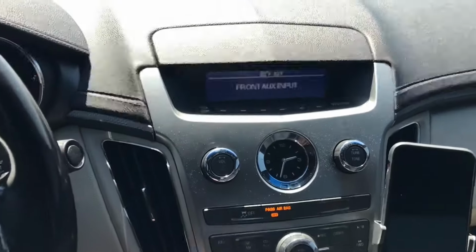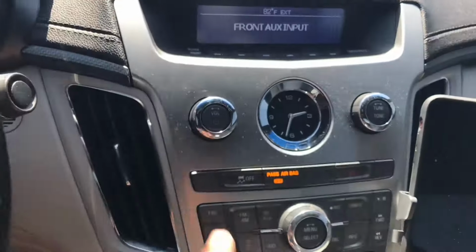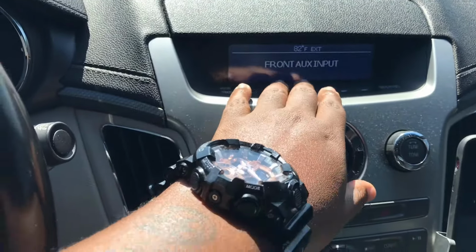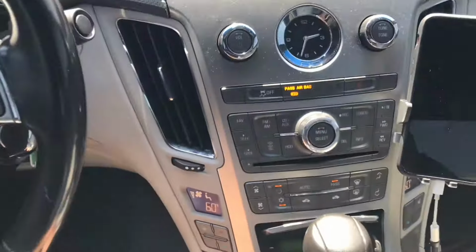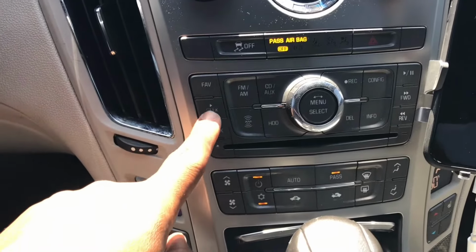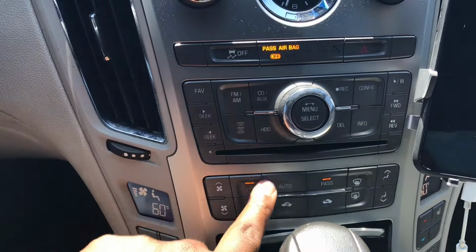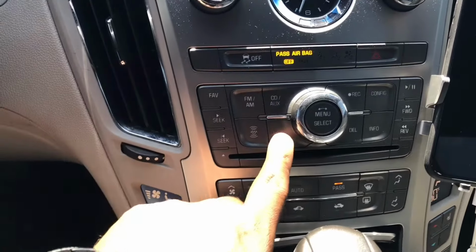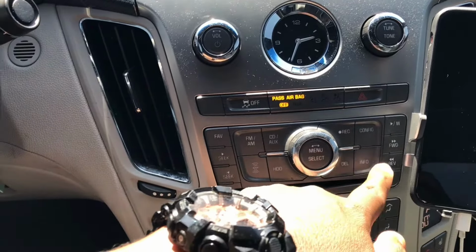So the one that I have here does not have navigation. Usually the ones with navigation, this will pop up and the navigation will be here. But here you can change your stations and everything there. I just use my phone to play street music. It's a pretty simple setup. You got your different settings for the radio. You got the aux, you got the HDD where you can put a CD in here and save a CD to the drive here. You got your XM radio here. And you can also record music and all different things.